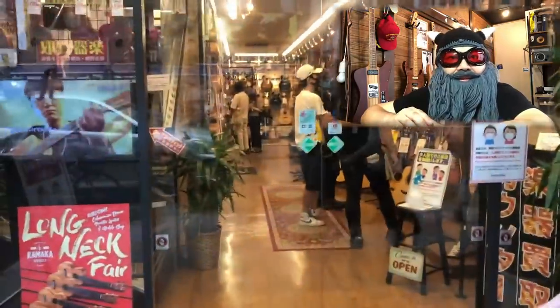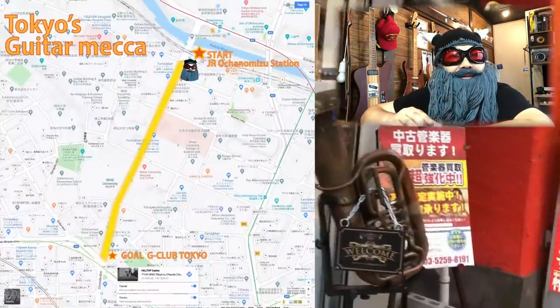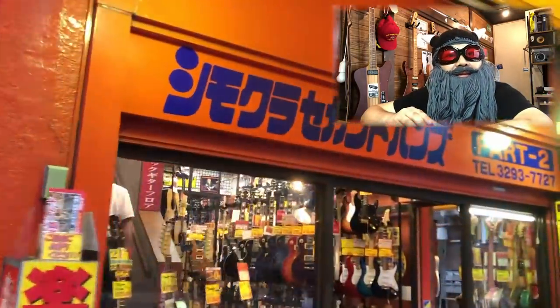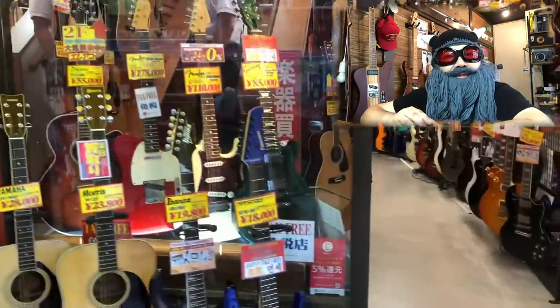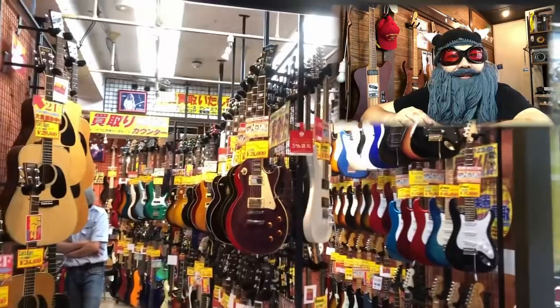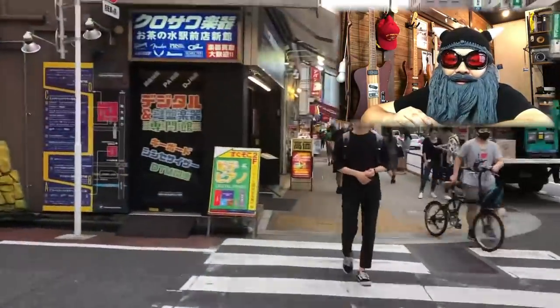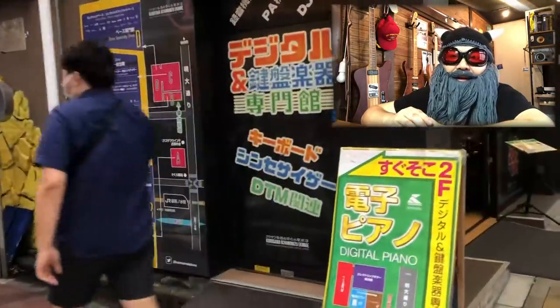All right, now we are across the street from the Big Boss, and this is full of music shops too. This is an acoustic guitar shop. Here's a map. This is where we are. This looks like a secondhand guitar shop. Check out some secondhand guitars. Looks good. Wow, you're gonna spend a whole day in Ochanomizu if you love guitars. I kind of think one day might not be enough.